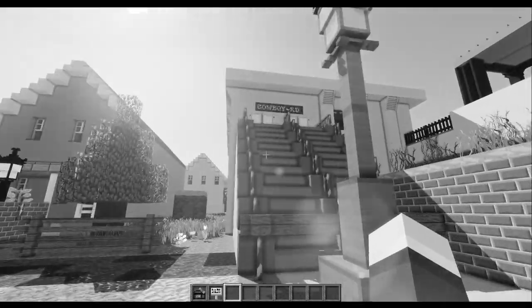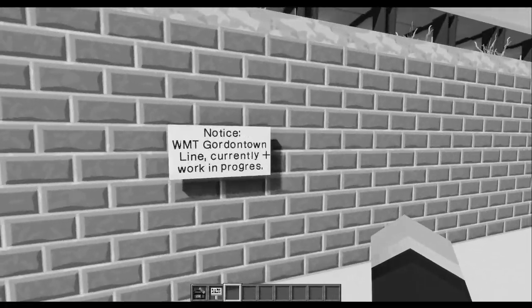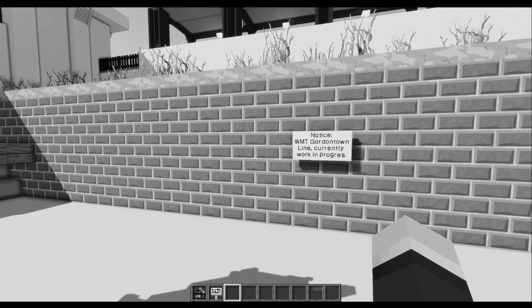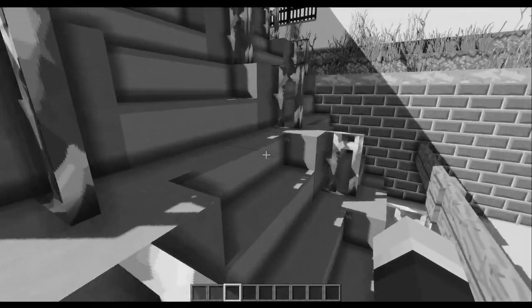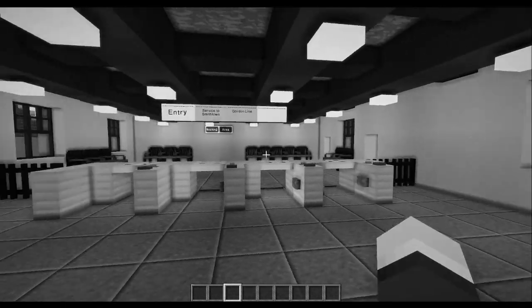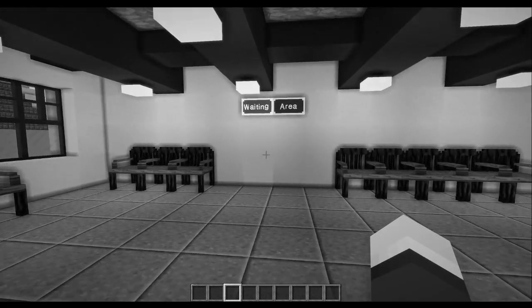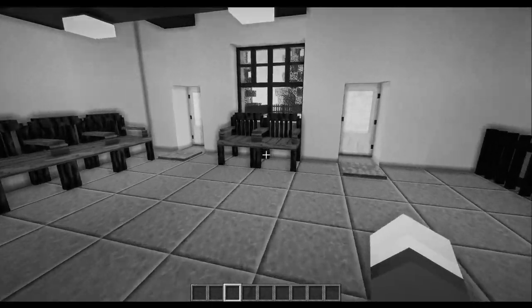So Cowboy Road. So we have to go over here, and there's a notice over here. Notice: WMT Gordontown line, currently work in progress. So we'll go up here. Again, you have the W indicating a station there. Entry, service to Smithtown Gordon line. You have a waiting area over here and over there.